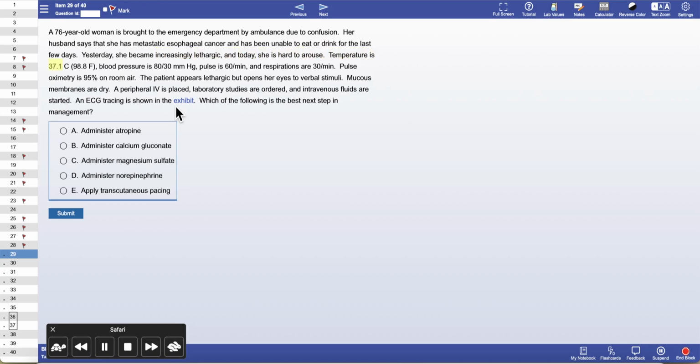Temperature is 37.1 C, 98.8 F, blood pressure is 80/30 mmHg, pulse is 60/min, and respirations are 30/min. Pulse oximetry is 95% on room air. The patient appears lethargic but opens her eyes to verbal stimuli. Mucous membranes are dry. A peripheral IV is placed.